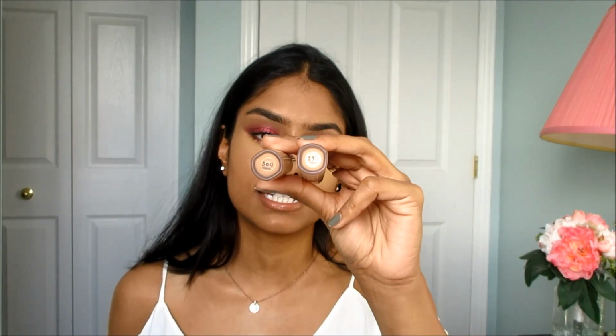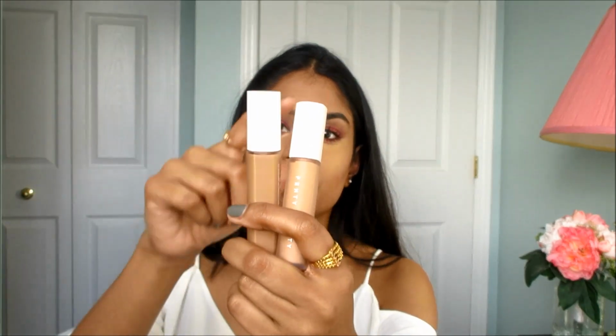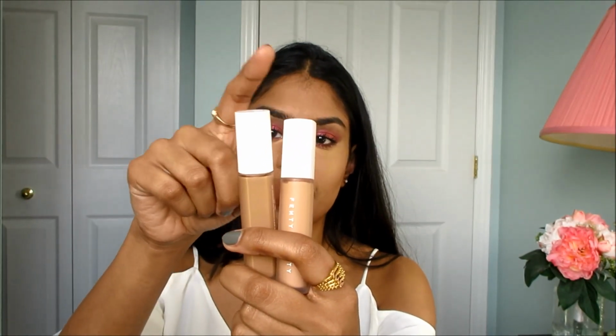So I picked up two shades of the concealer. I picked up shades 360 and 330. So this one right here is 330 and this one right here is 360. This is the concealer that I normally use, Too Faced Born This Way concealer. I'm just going to use it to compare it to the other two.